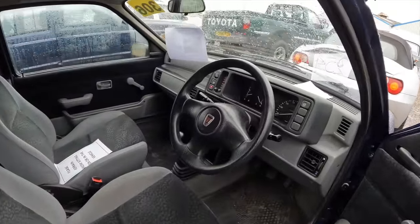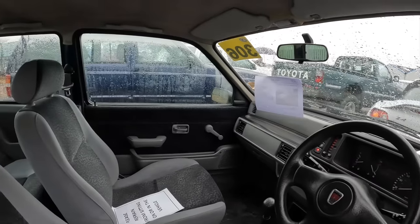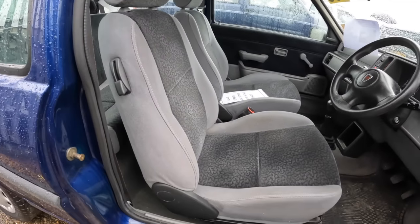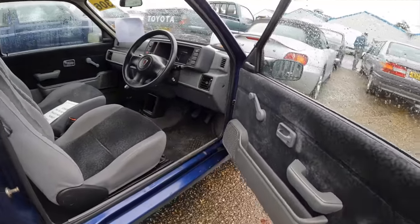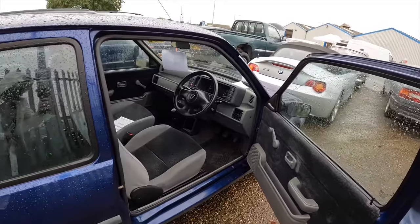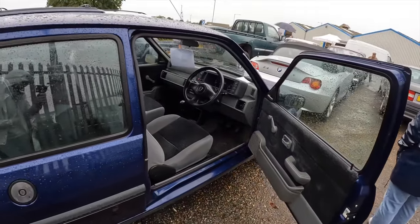This Metro has covered just 44,000 miles. Really has not run in yet. And I tell you what, them seats look brilliant. Look at the condition of them. Door card on that side looks good. Yeah, it's lovely. Now, the service book for this has 24 stamps in it. That's got to be nearly one a year, surely. I haven't worked out the maths yet, but yeah, it's not far off one a year.